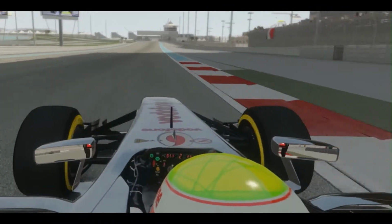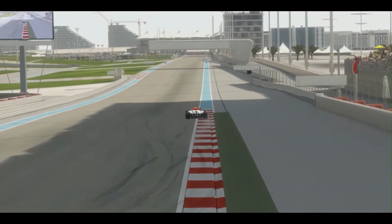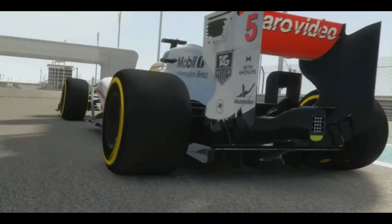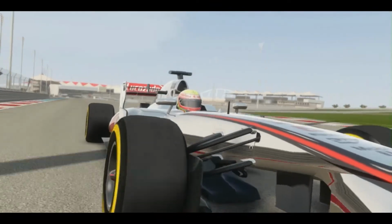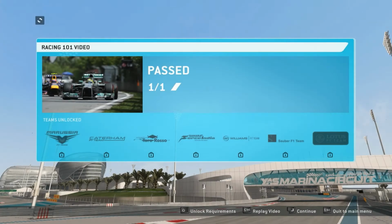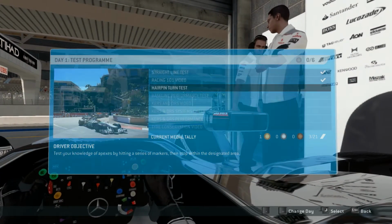This allows you to get on the accelerator earlier and straighten up the car on the exit of the corner, slowly increasing the pressure on the accelerator as you exit the corner until you're confident the rear wheels will no longer spin, at which point you can use full power. All set.